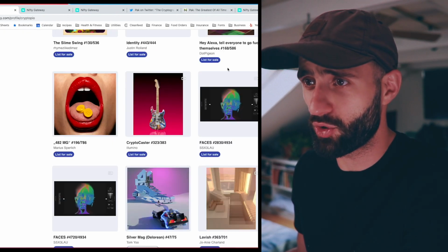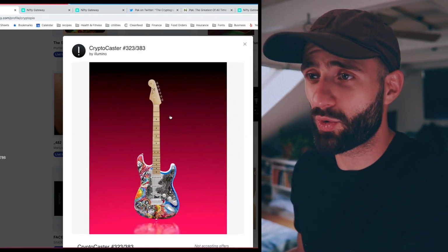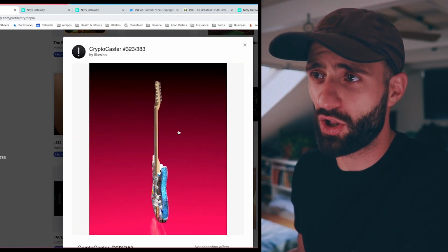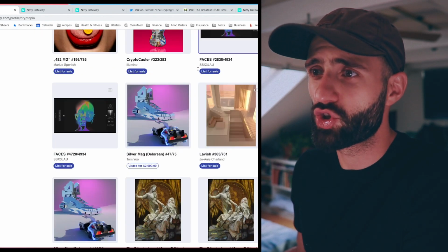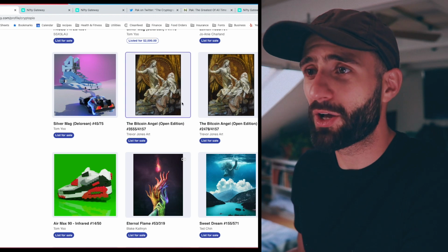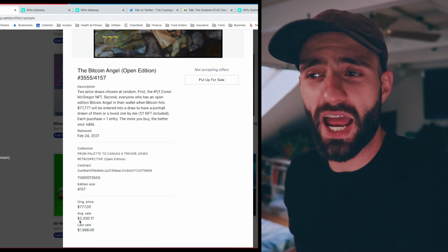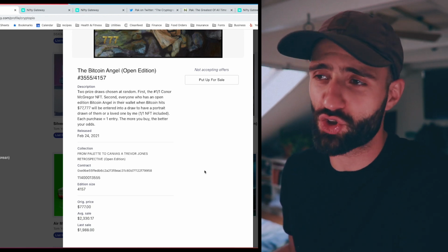Slime Swing, $580, actually retaining its value a little bit. 480. This is going to be, yeah, $600. Not that bad. This one, CryptoCaster, last sale $1,000. Things are cratering just so that people can get exposure to this. $500 on this Tom Yu. Bitcoin Angel, what do we got? $2,000. That's the cheapest. We haven't seen any sub $2,000 Bitcoin Angels in a while.